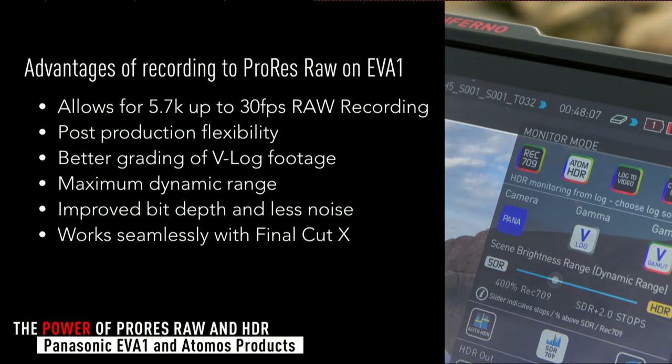So yeah, just to recap a little bit, you're going to get the full 5.7K up to 30 frames a second of RAW when shooting on the EVA 1. Really good post-production flexibility, better grading of the V-log footage. What you're really able to do is push all the way to the extremes of that maximum dynamic range of the footage and be able to really get that shadow detail and the highlight detail out of there. Improved bit depth and less noise. It gives you a lot more information for doing any denoising.